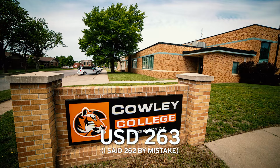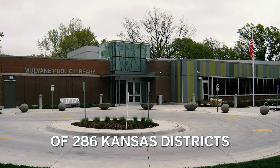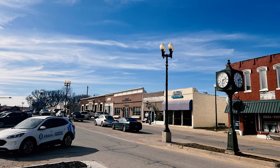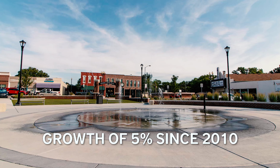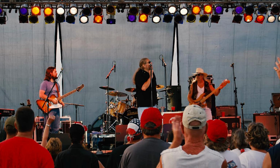The schools in Mulvane, which is USD 262, are kind of middle of the pack. They're ranked about 135 out of the 286 districts, and homes are affordable around the $215,000 mark on average, with a solid median income of $68,000 a year. Mulvane has got a quiet, small town feel, but it also has the Kansas Star Casino, aka Mul Vegas, and that really put it on the map for a lot of folks. You're also about a 20 to 25 minute drive from Wichita if you hop on the turnpike, and growth in Mulvane has been modest, about 5% since 2010, but it's a peaceful, safe place that a lot of people love to live. Now the next one's a little bit of a wild card, and that is Keachai.